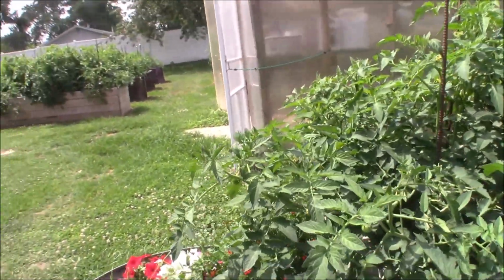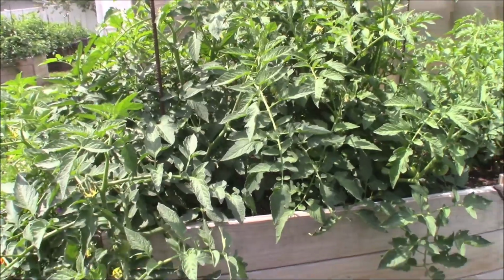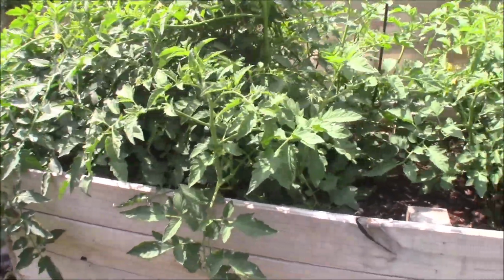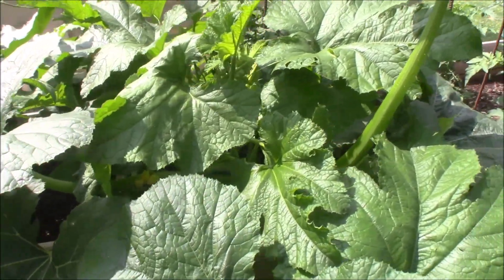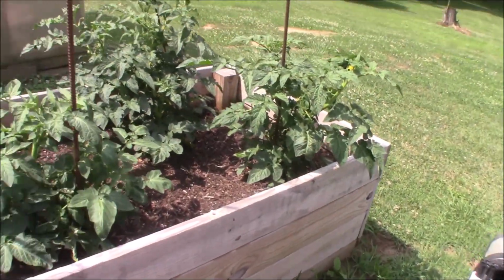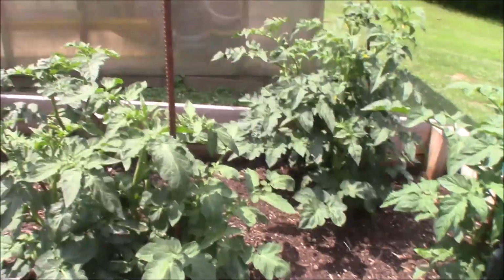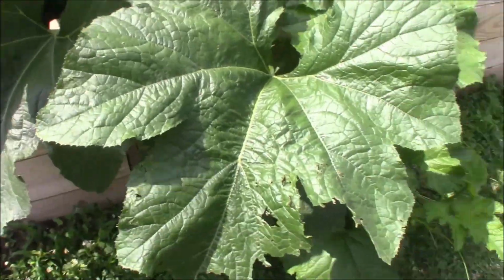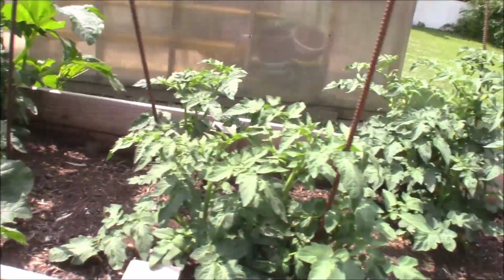Here's the other raised bed. These here on the end are one of my favorites. They're called Omar Lebanese. Kind of a strange tomato, but it's a good one. Deep down here are Better Bush, I believe. Yeah, Better Bush. They don't get real big. They're just about as big as you're going to get, maybe a little bigger. And this thing here, I want you guys to look at the last video, and look at this thing now. Look at how crazy big that thing is. I don't know, I didn't plant it. It apparently did.